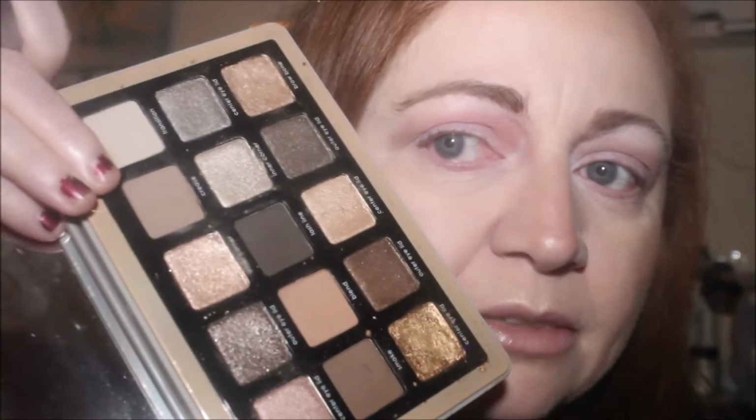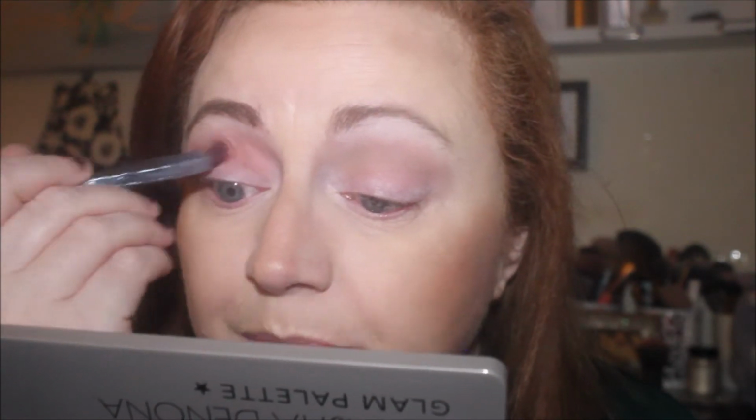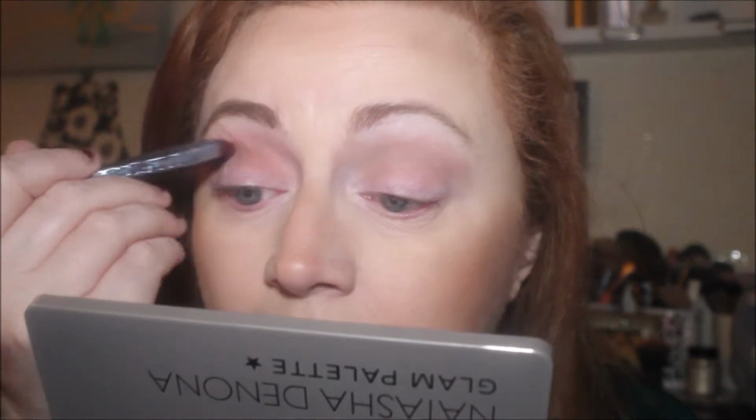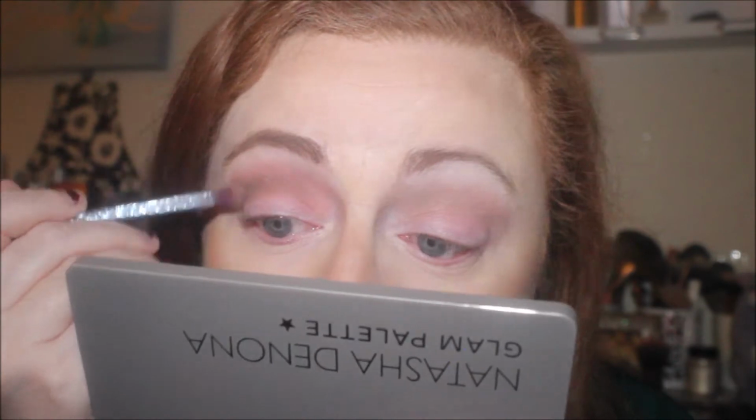Right, so that's blended out pretty decently, as I would expect it to. I mean, guys, this is a £60 palette, it's not cheap. Right, so crease shade, this one. So let's put that in there with the same brush. Let's see how well these blend together. So this shade's just a tiny bit darker.